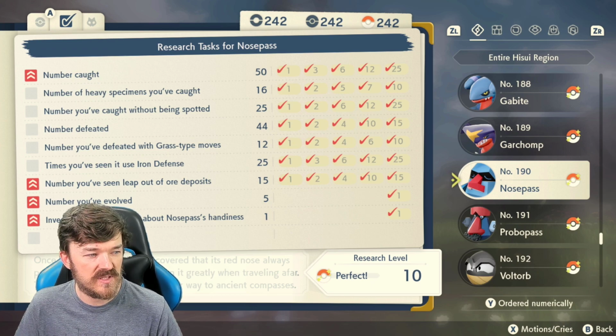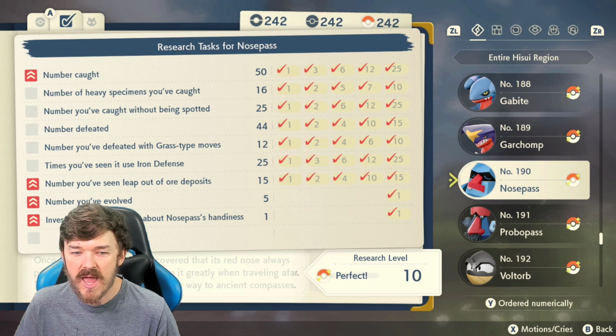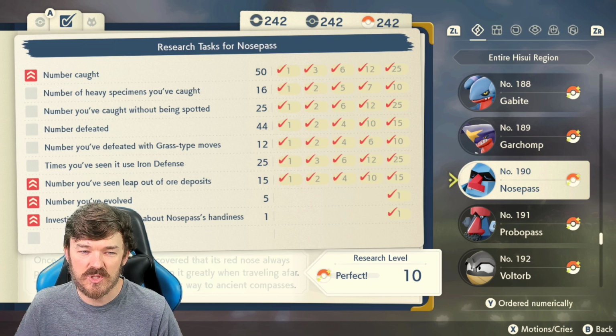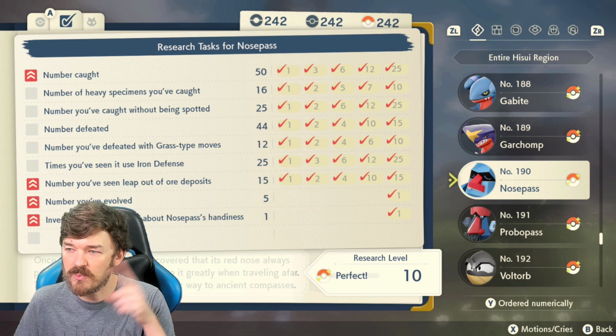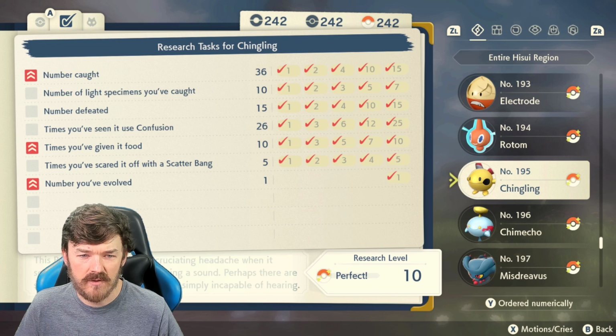Trying to see 15 Nosepass jump out of ore deposits took me forever. There's only a certain number of ore deposits that they can even spawn in, and they don't always spawn. Sometimes you get Bronzor as well, so that was really difficult. I had to go back and forth to Jubilife over and over again, and it was really hard to get Nosepass to jump out of all of those.